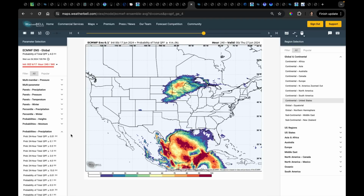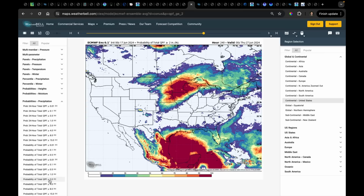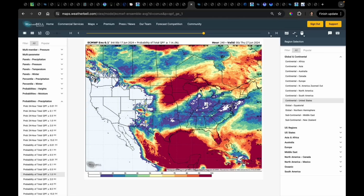Now, if we add 4 more days onto this, let's take it out there. Whoops, that's 4 days. By the way, that was the chance of 4 inches. Now watch as I step this down to 2 and 1. We start to see the models beginning to fill in some of this area with better chances of storms. But it's storms. These are localized heavy rainfall events, not widespread rain for everybody that needs a drink.